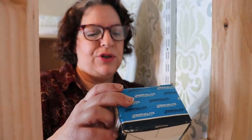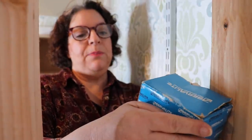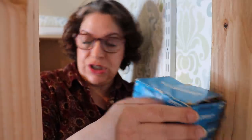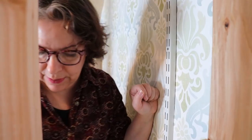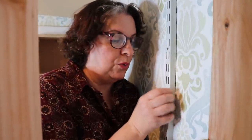So thankfully, I have Servalite Phillips pan head tapping screws. They're 2.5 inches. And these are 1 and 3/4 inches. Okay. So it makes a huge difference. So if you're going to do the same thing that I'm doing, using those anchors for these particular wall brackets, get longer screws. Those again are 2 inches.